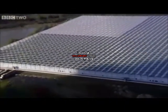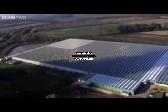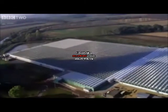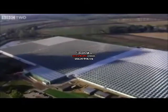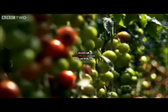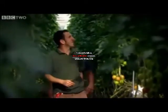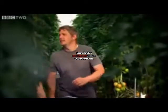Opening up ahead of me is a horizon filled with glass and aluminium. Cornerways Nursery, the biggest single glasshouse in Britain, spanning an area over 26 acres. $25,000 panes of glass. This one glasshouse produces 10% of all the tomatoes grown in this country. It's run by Nigel Bartle. I think he feels the same way about his tomatoes as I do about my pigs.